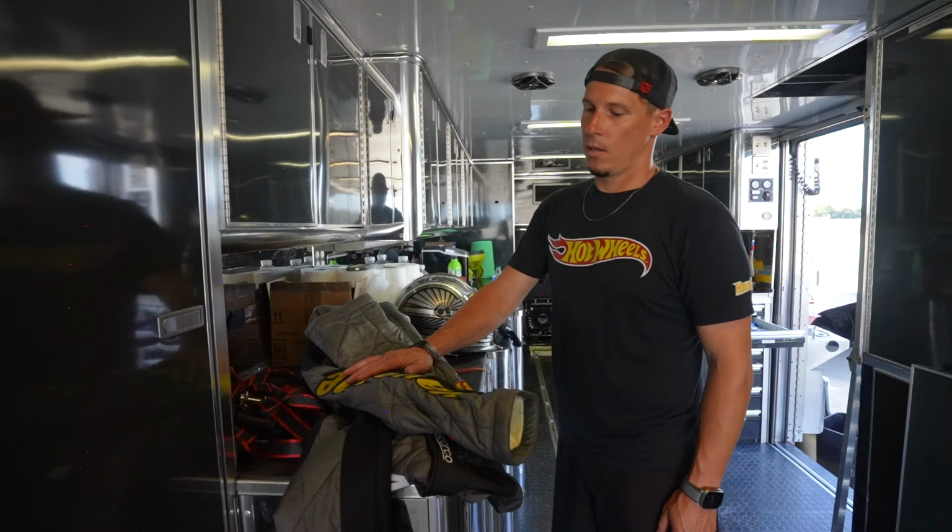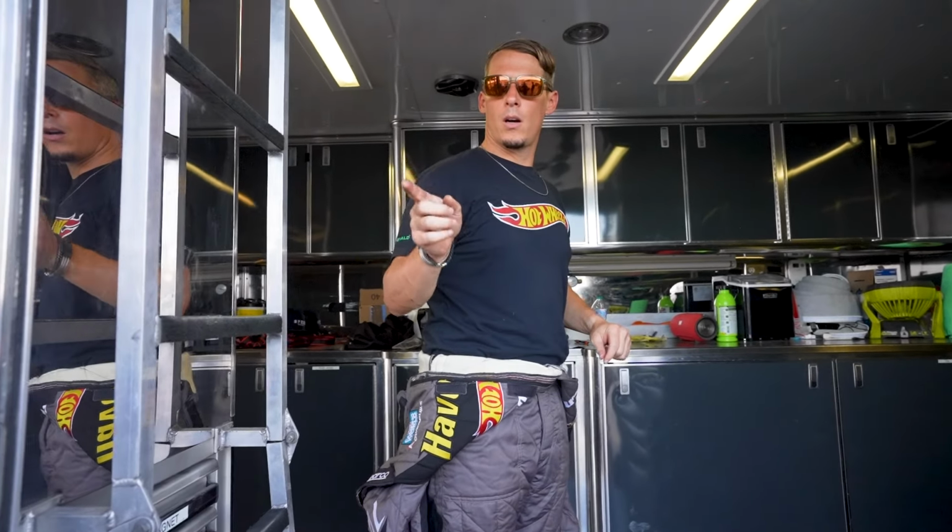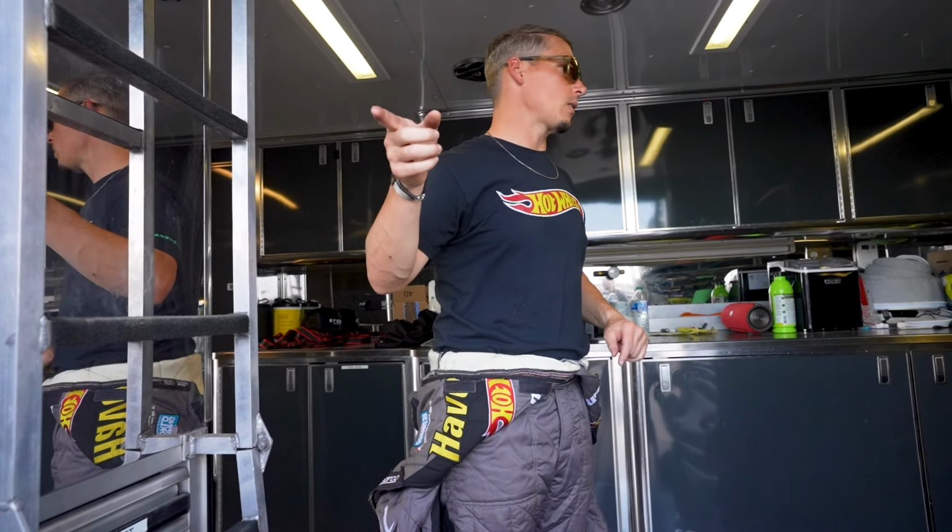So I have no complaints about this fire suit. Helmet, arms, gloves, earplugs, head sock.